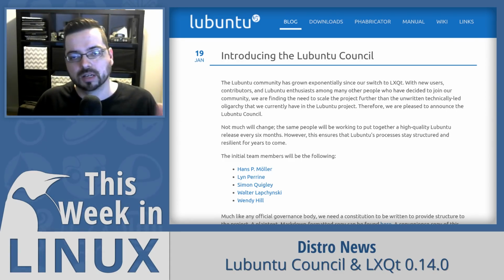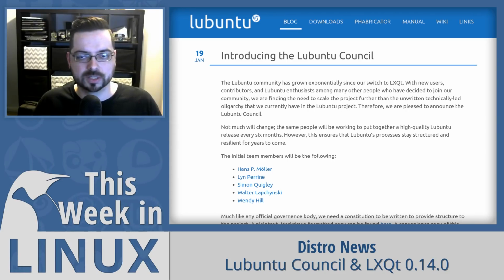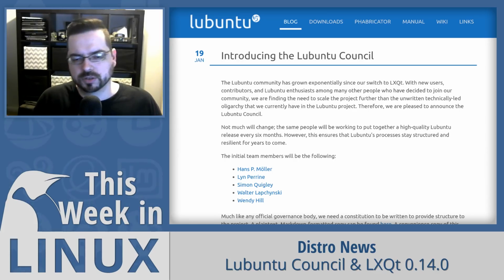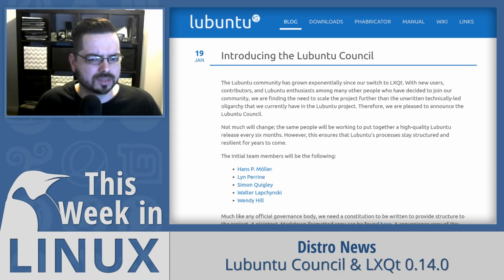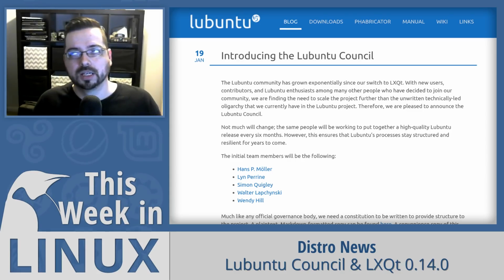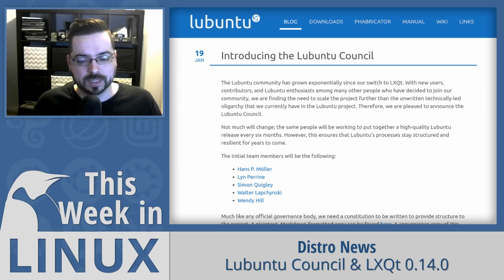Also related to the LXQt topic we just talked about, LXQt 0.14.0 will be available in Lubuntu 19.04, which is coming out in April. If you want to try the beta version, that should be out pretty soon. You can also use the dailies right now, because I'm pretty sure it's going to be available in 12 hours or so from this recording, so based on when you watch it, it will already be in the dailies, and you can try it out that way.